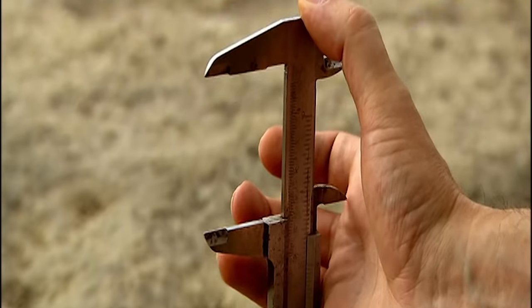Some tracks actually run parallel. From this, the scientists conclude that the raptors cooperated and hunted in pairs.